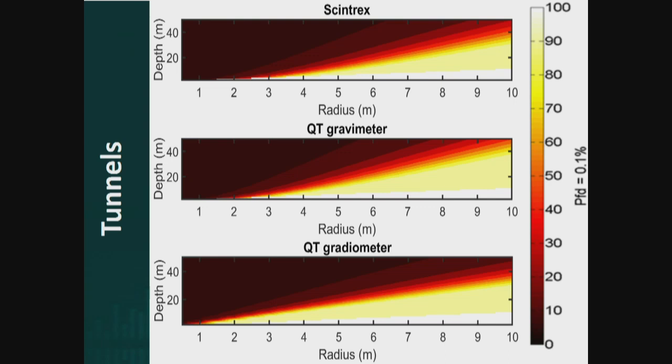If we were to use a quantum technology gravimeter, that is one of our quantum technology sensors with only one sensor, we get a slight improvement, but it's not massive. The real game changer is when we put them in a gradiometer configuration. You begin to see that even down here, with the smaller voids at quite shallow depths, we can still see them. So we've definitely got an improvement down this end.